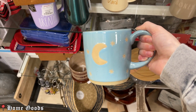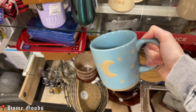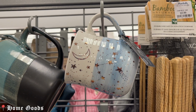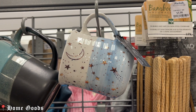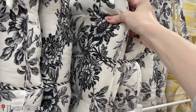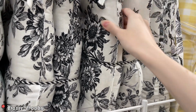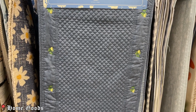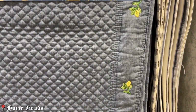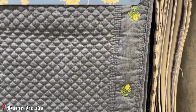They had a bunch of really cute different mugs that had moons and stars and different astrological things. I loved these seat cushions. I think the black and white floral is a great way to have a darker spring decor. And this is very 90s to me. Maybe not very witchy, but this just is giving comfort 90s vibes.